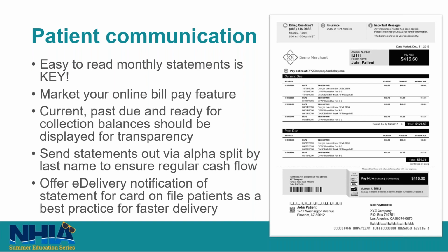Maybe you send statements out. A lot of providers send statements out at the end of the month, right? You do billing at the end of the month, and that's not always the best way to manage your cash flow. And while this might not be catering so much to the patient, it does cater to you as the provider, because if you can send your statements out via alpha split, if you think about splitting the alphabet up in 4 weeks and sending A through L the first week, and then the second week you send L through R, and then R through T, and then T through Z, or whatever it might be. Think about how that helps even out your cash flow.